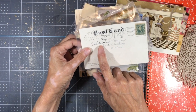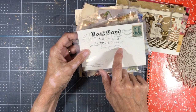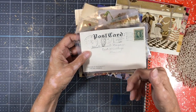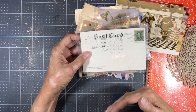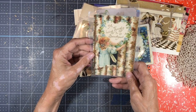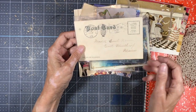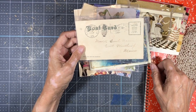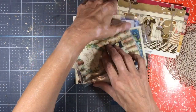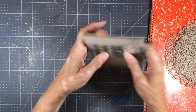But this is how my brothers used to get letters from my grandmother. They were addressed to Master Craig Lincoln, Master David Lincoln. That's how they used to address letters to young men or boys. Nobody does that anymore. And then this one, Master Cecil Mason, East Winthrop, Maine. That's the whole address on there, the entire address. And it would get to this person. Oh, how times have changed, right?